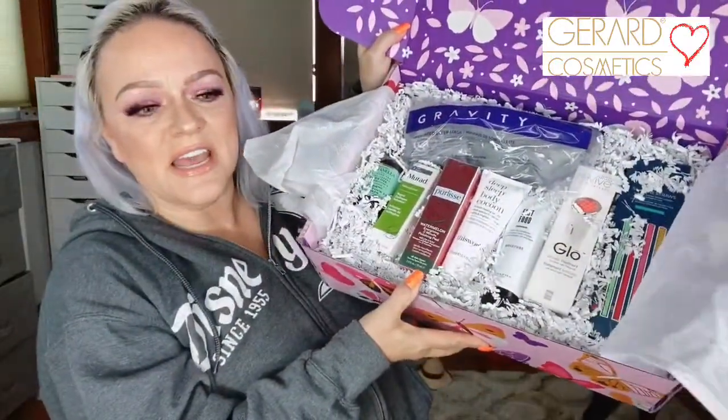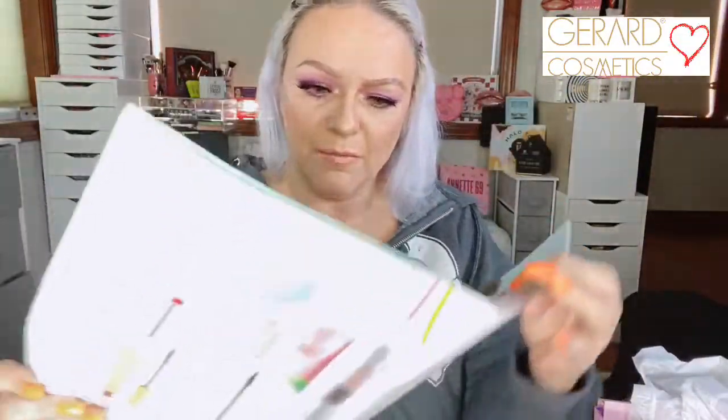So let's just start. Look at how nice this is presented. Isn't that nice? And then they give you the little magazine that tells you all the things that are in it, and all the different things that you can get, and the women's charities that they donate to, and all of that stuff. So I never read this. I'm terrible that way. I never read it. I like immediate gratification. So we're gonna start with this right here.